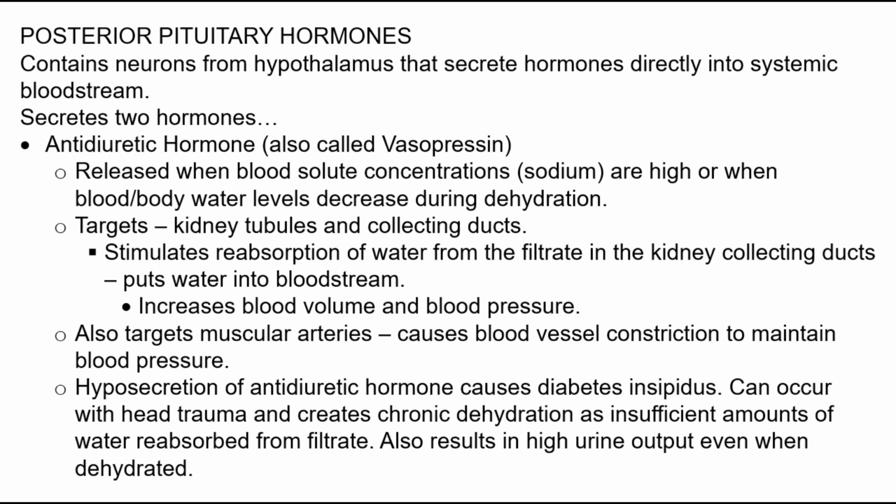The posterior pituitary is a nervous system structure that contains neurons which extend down from the hypothalamus. These neurons secrete the hormones they produce directly into the bloodstream of systemic circulation. There are two major hormones secreted from the posterior pituitary.